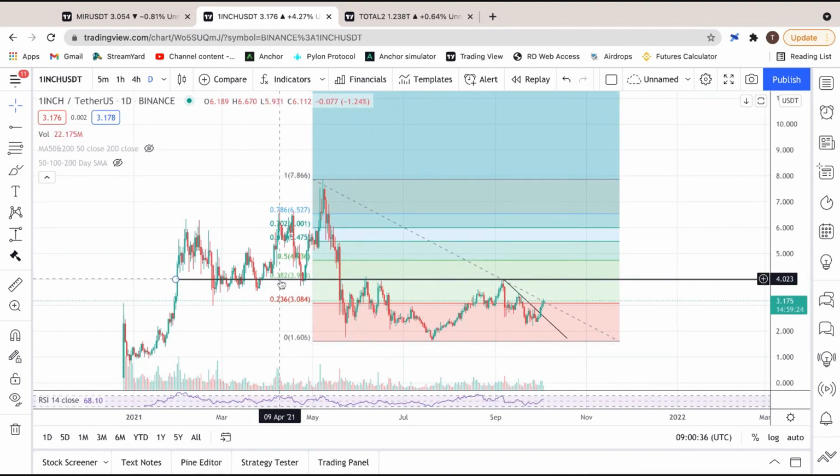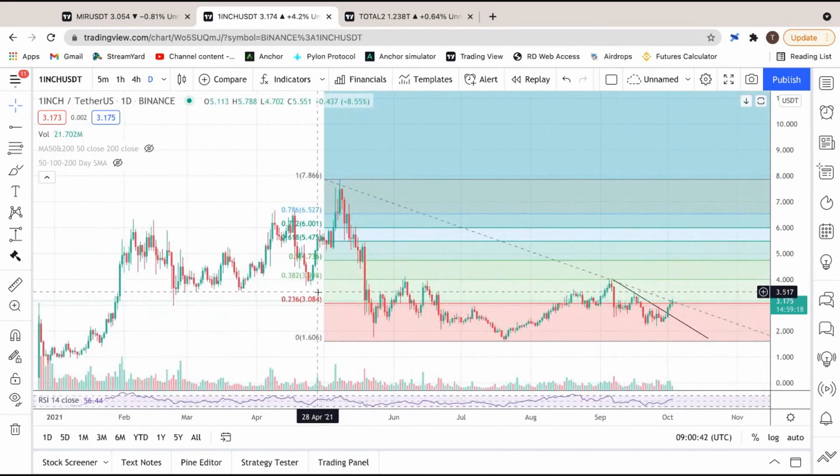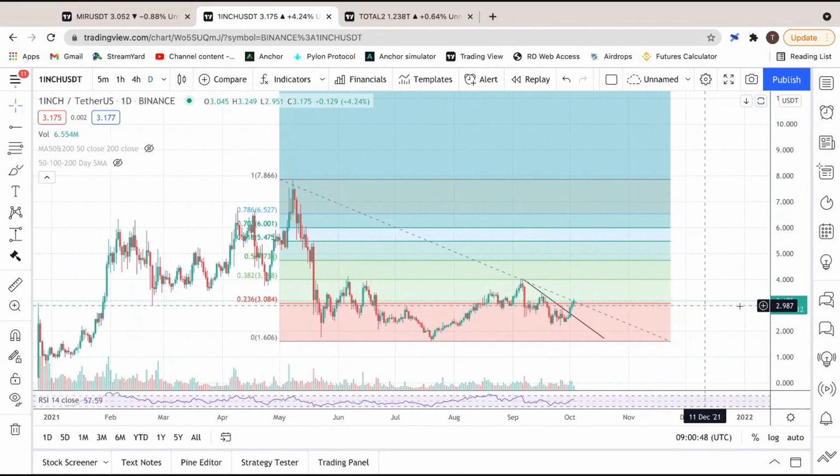It comes at the 0.382 Fibonacci retracement as well, which is $3.98. Okay, so people need to be taking note of that. $3.98 is the level that we ideally want to be getting above, and then it's just about taking out the rest of the Fibonacci retracements.